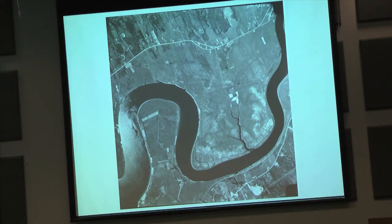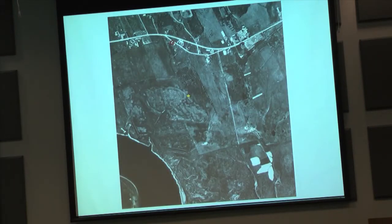I'm going to speak more about that later. This is another view. This is the site where the star is, where the Savoie house, I think, is. This, the red circle there, we bought an old community hall that was abandoned. We refurbished it, and that became the base for the archaeological excavation.